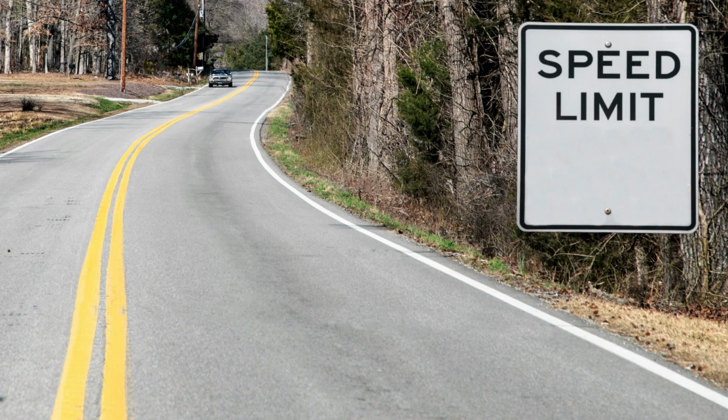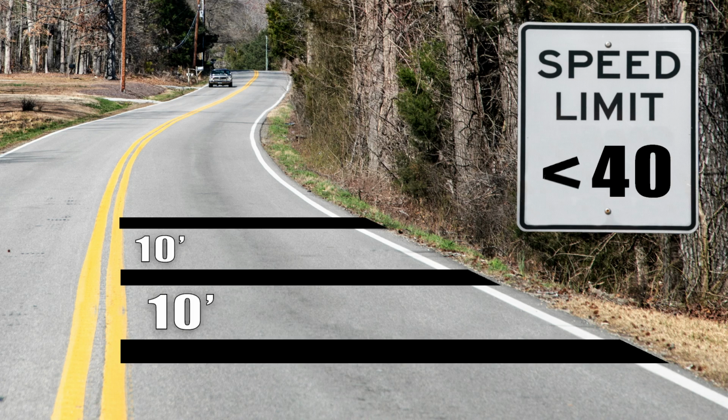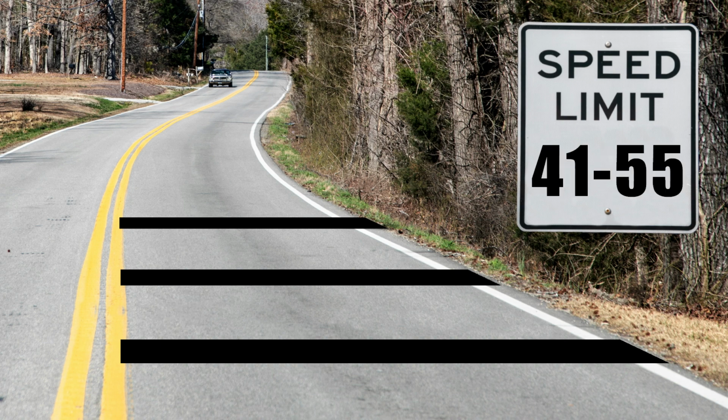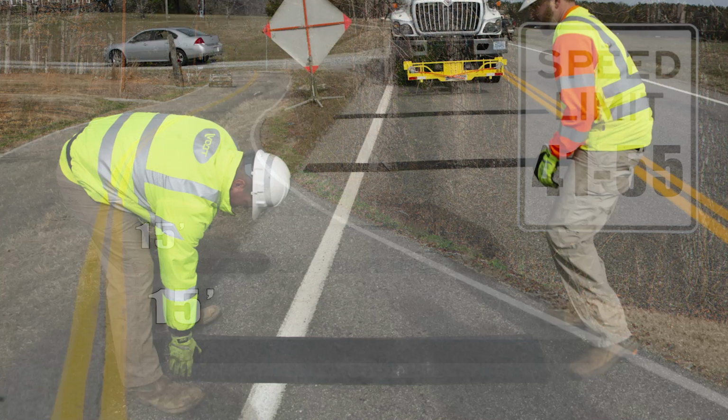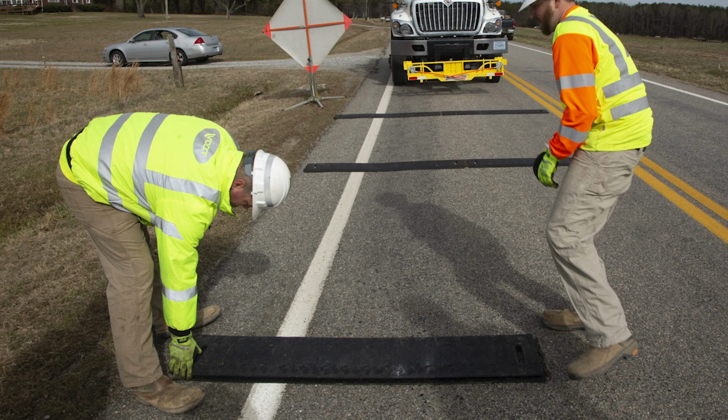On roads with a speed limit under 40 miles per hour, place PTRS on 10-foot centers. On roads with a speed limit of 41 to 55 miles per hour, place PTRS on 15-foot centers. Place 3 rumble strips perpendicular to the center line of the road and not protruding into the other lane. It's okay if they extend onto the shoulder.